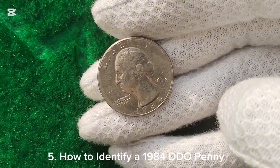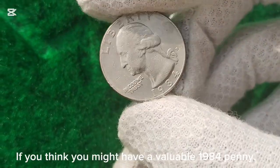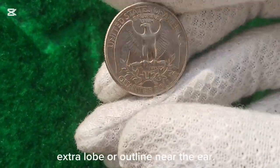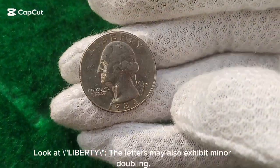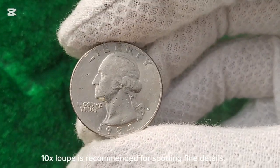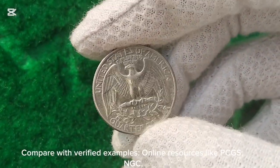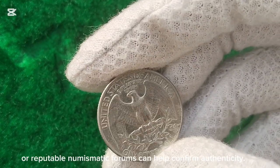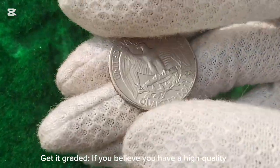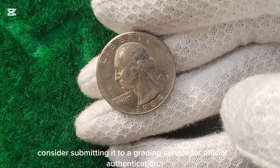5. How to identify a 1984 DDO penny. If you think you might have a valuable 1984 penny, follow these steps. Check Lincoln's ear. A true double die will show a clear, extra lobe or outline near the ear. Look at Liberty. The letters may also exhibit minor doubling. Use a magnifying glass. A 10x loupe is recommended for spotting fine details. Compare with verified examples. Online resources like PCGS, NGC, or reputable numismatic forums can help confirm authenticity. Get it graded if you believe you have a high-quality 1984 DDO penny. Consider submitting it to a grading service for official authentication.